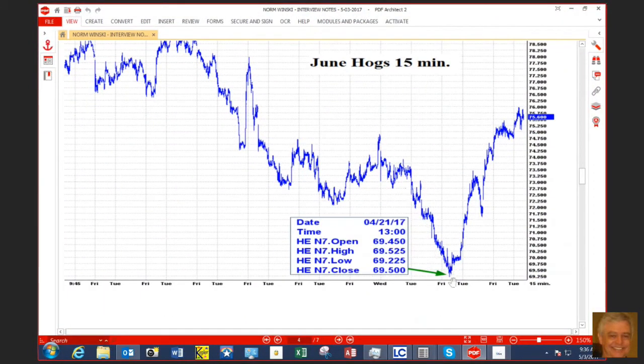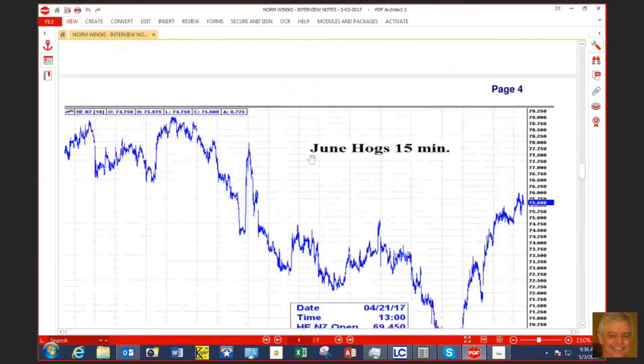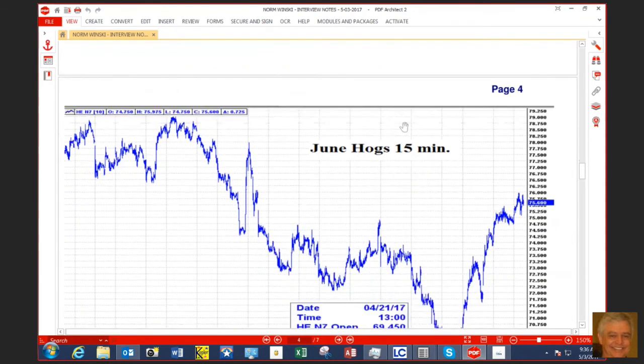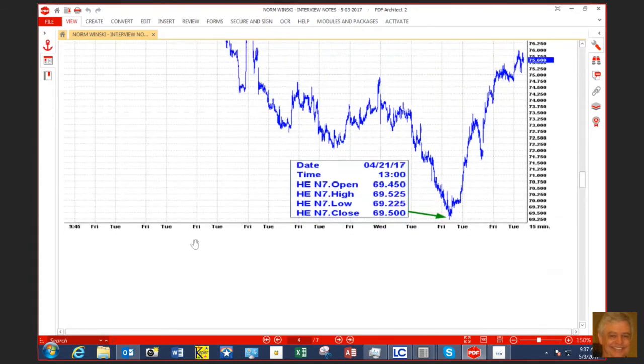There's the hogs making their low on the 21st. They were a day late, but then they had a really nice reversal there. And so anyway, why do we want to look at the past? Because the planets repeat. These are repeating patterns, and they're very predictable. We know what the planets are going to do days, weeks, months, years in advance. I could tell you about next year. So we watch and see how the markets are responding to these points. There's a very high percentage of the time that these markets, if they get to an extreme, are going to reverse at these points.